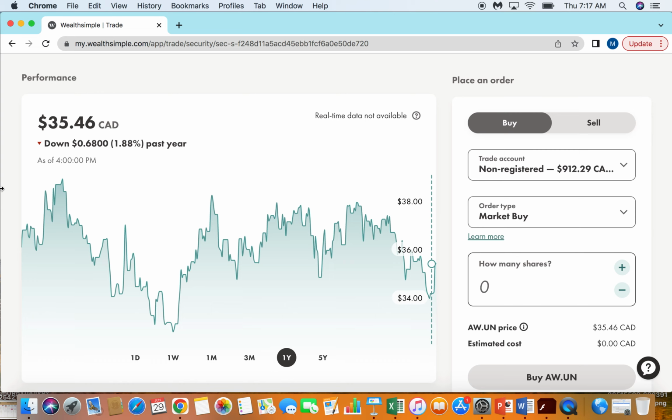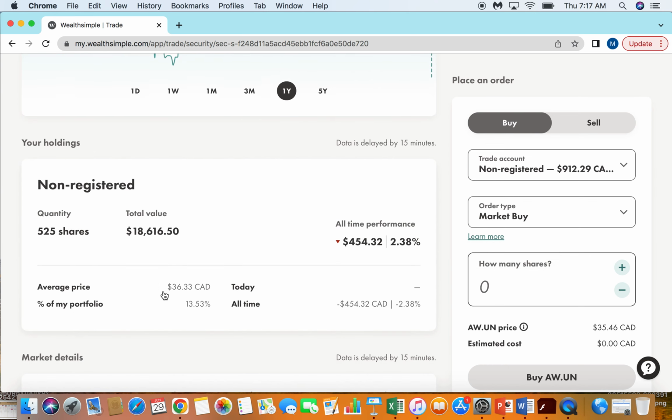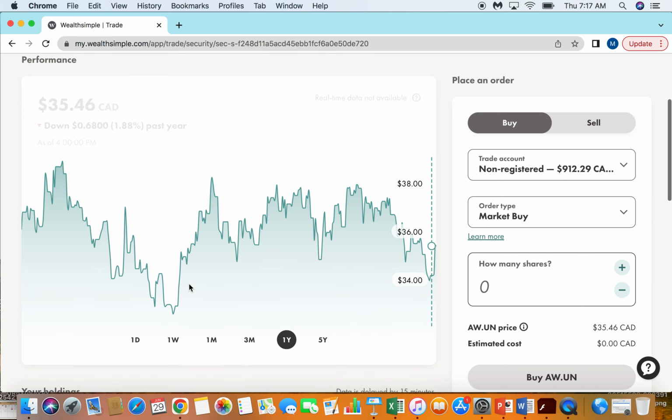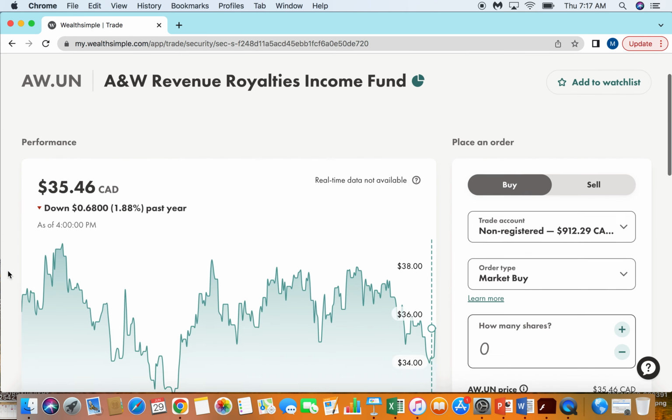So I kind of liked that. I felt like I was buying it at a small discount. You see here it was trading in the high 30s a lot, touched $40. And I have an average price on it closer to 36, I believe. Yeah, 36, 33. So I thought I was getting in at a fair price, built it up into an $18,000 position.